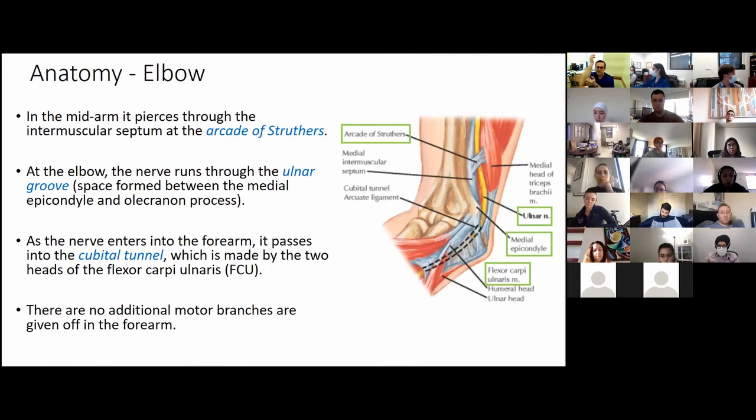This segment here is really where the nerve is most commonly compressed and pinched, though it can be compressed at the wrist. It can be compressed anywhere along the segment. Again, with crutches or some other injury, you need to think about this.